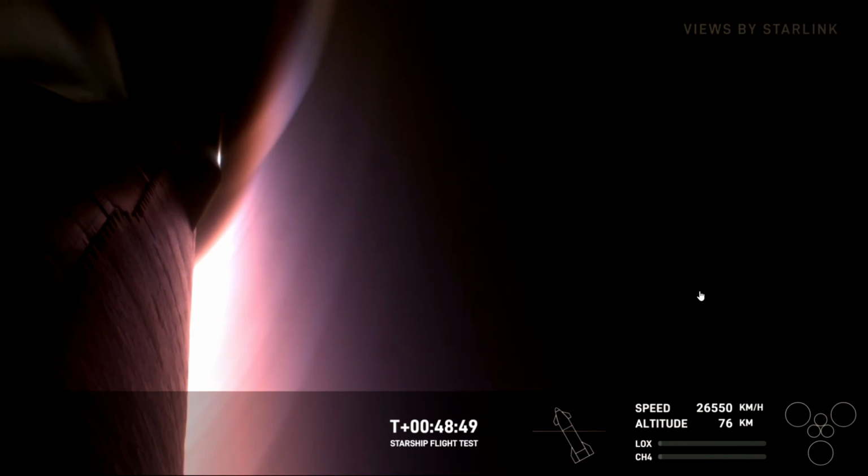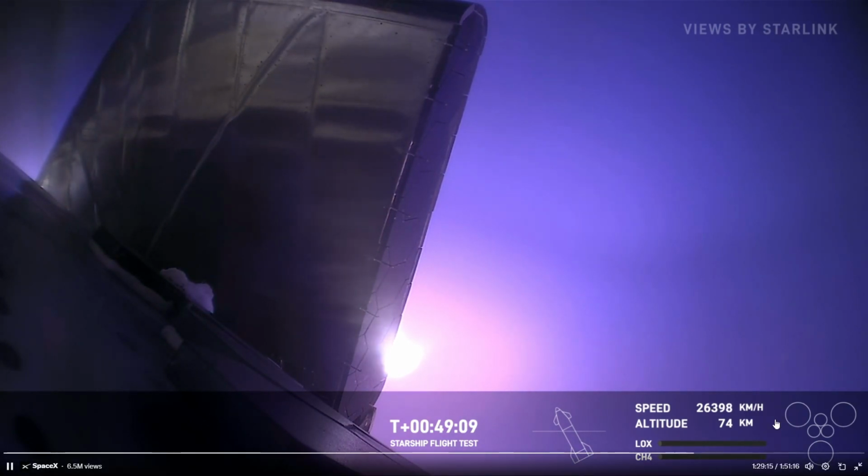And such incredible views that we're getting. Starship approaching peak heating region. Great call outs there. Yeah, these views are absolutely astounding. Nose temperatures continue to rise within expected region. And in your bottom right-hand corner, you can also follow along with the altitude of the ship as it's returning back to Earth.